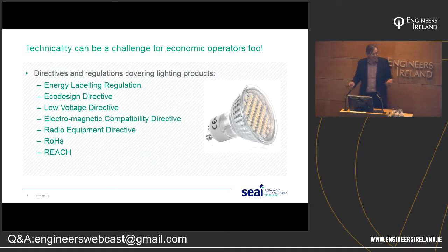Just to give you an example, the technicality can also be a challenge for economic operators too. So in the lighting sector, this is what they've got to comply with. Energy, I might have missed one off here as well. Energy Labelling Regulation, Ecodesign Directive, Low Voltage Directive, Electromagnetic Compatibility Directive, Radio Equipment Directive, sorry, RoHS, REACH.